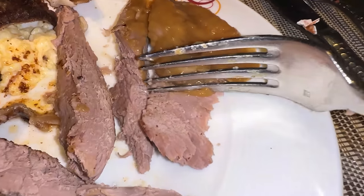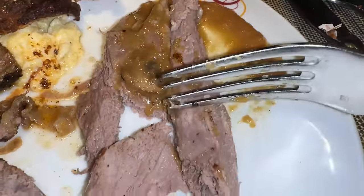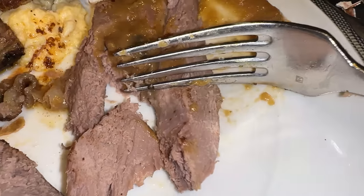I'll be honest, the meat itself, I really didn't think it was gonna be this tender. I'm always happy when I'm pleasantly surprised by foods that I kind of judge by the cover a little bit, and I wouldn't think it'd be all that good because just looking at this, I was thinking like, yeah, this is gonna be not that tender, but this is just pure tenderness.